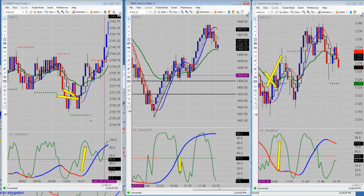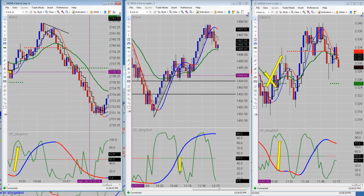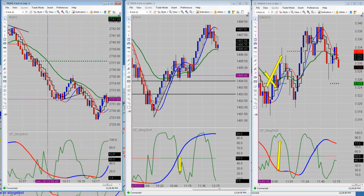And it was right here. All right. Once this trade had gone 4 ticks in my favor and closed down below the MA1, I moved my stop to plus 1 tick, and that's where it got me out. And then it turned around. There were a bunch of other trade opportunities here on the NASDAQ this morning. I didn't get any of them, but there were a bunch of them.